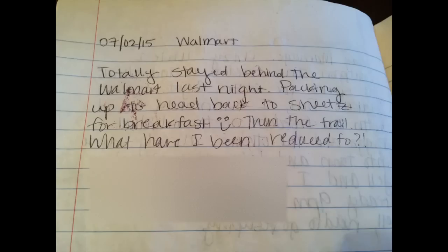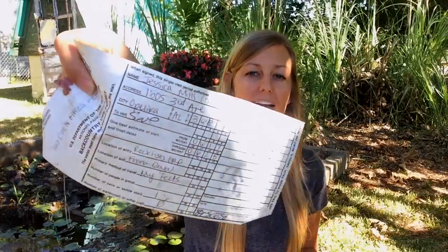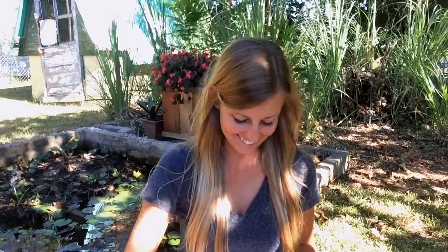July 2nd, 2015, Walmart in Pennsylvania. "Totally stayed behind Walmart last night, packing up to head back to Sheetz for breakfast, then to the trail. What have I been reduced to?" I also kept things in my journal like the little permit you have to hang on your pack in Shenandoah National Park, leaves from Maine, notes from other thru hikers, postcards from New York City. So those were my 2 luxury or comfort items.